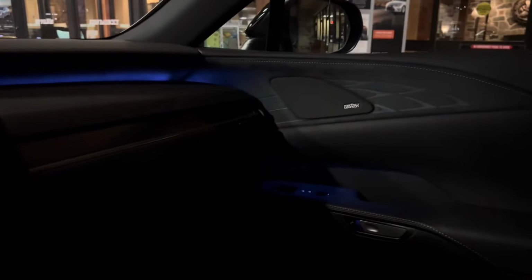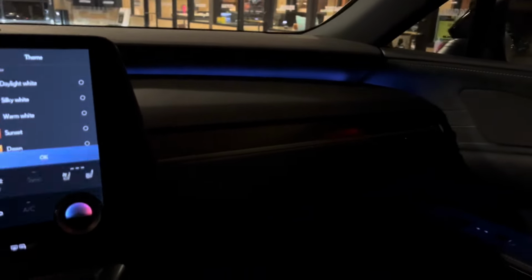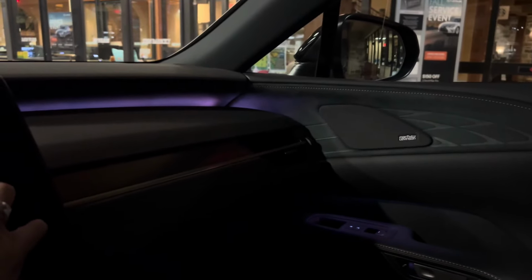Another favorite feature of mine, of course, is the ambient lighting package, which looks so much brighter on the RX compared to the NX. Maybe that's just me, but I sat in my NX a long time and I could barely see the light flicker. So it's just nice that they added something a little bit brighter. Just to show you some of the colors on here.